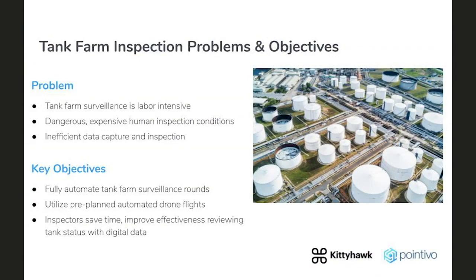And so one of the key things that we wanted to do through this project was to figure out how to bring all the technology that we have to bear to produce a better overall outcome. And so the key objectives for this project for us were, number one, to fully automate the tank farm surveillance rounds. And really the way we do this is with Kittyhawk's air control software, which is creating pre-planned automated drone flights across the tank farm.